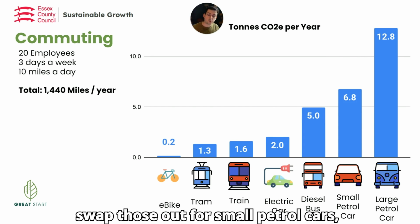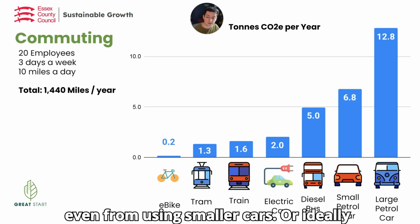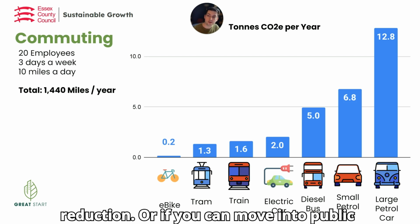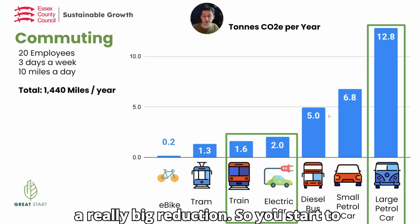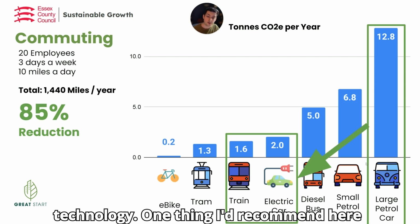If you started to swap those out for small petrol cars, that can almost halve the emissions even from using smaller cars. Or ideally, if you go into an electric car, that's around an 80% reduction. Or if you can move into public transport or even an e-bike, that's also a really big reduction. So you start to see these big changes of 80-90% being possible with existing technology.